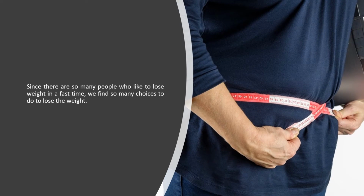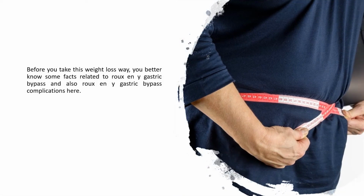Since there are so many people who like to lose weight in a fast time, we find so many choices to do to lose the weight. Before you take this weight loss way, you better know some facts related to Roux-en-Y gastric bypass, and also Roux-en-Y gastric bypass complications here.